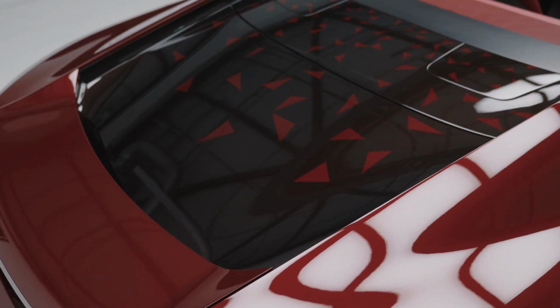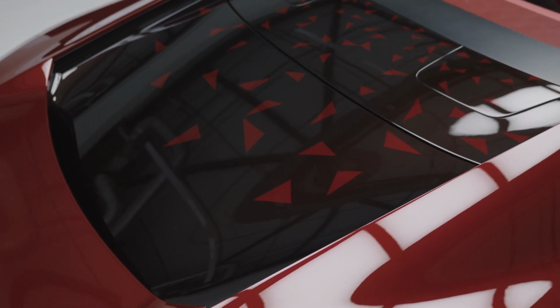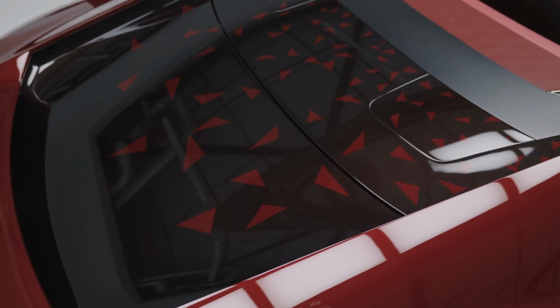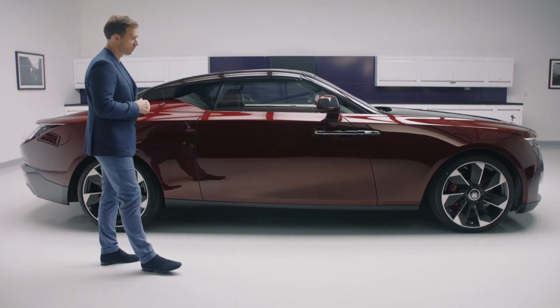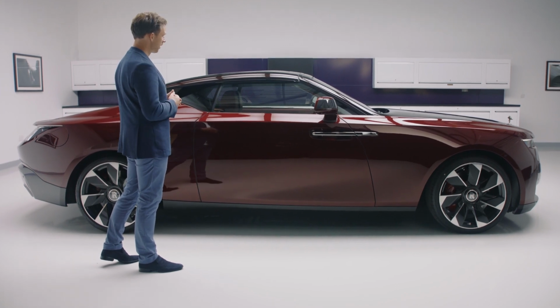But more interestingly, they're all hand stenciled and hand sprayed, but done so in a way, as the client insisted, that there could be no visible detection between the surfaces to understand that they had been applied by hand. With the roof fitted, Droptail is transformed from a lithe open-top roadster into a dramatic and formidable looking coupe.